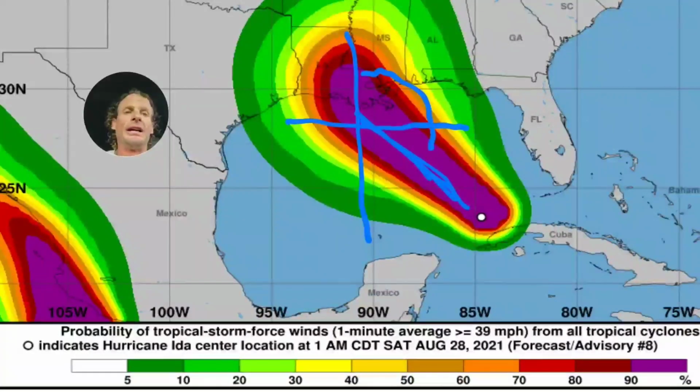So I would say, keep your eyes on it, Dauphin Island. But I would say from the west end of Dauphin Island, be really cautious about staying there, just because of what I saw during Katrina.